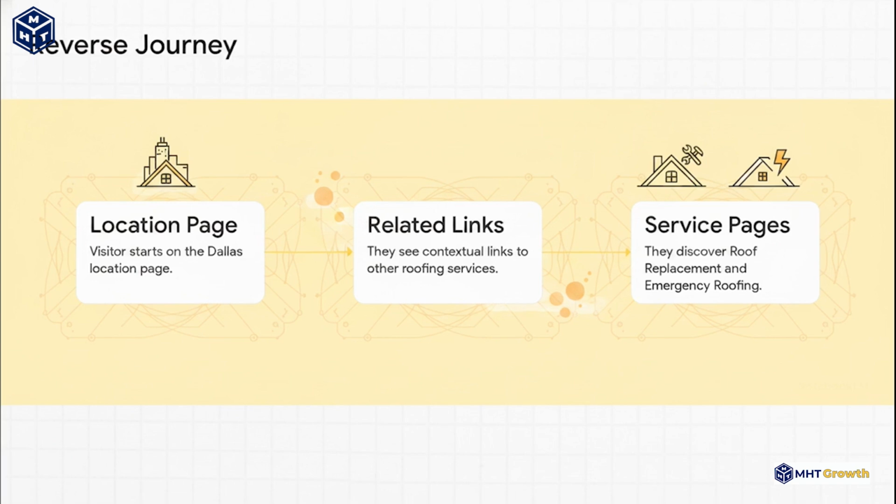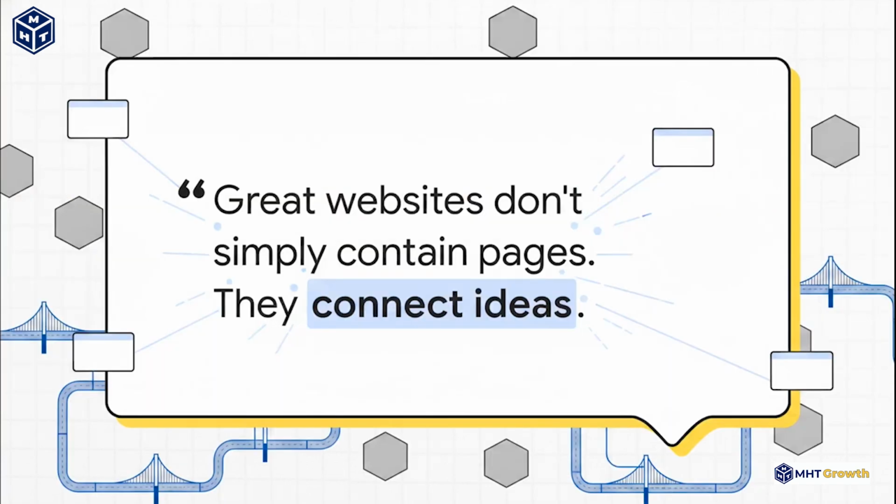See how this works in both directions? The service page introduces the locations and the location page introduces related services. It doesn't feel forced or salesy at all. It just naturally expands the visitor's understanding. I absolutely love thinking about it this way. Great websites don't simply contain pages, they connect ideas. When you link your pages contextually like this, you are taking these disconnected islands of information and paving roads between them. You're completely transforming scattered pages into an organized, thriving digital neighborhood.